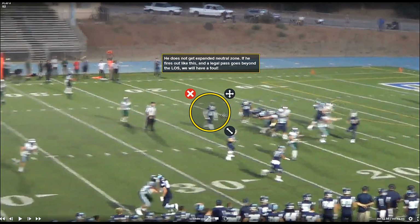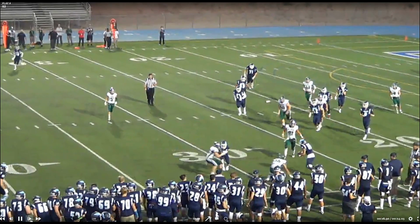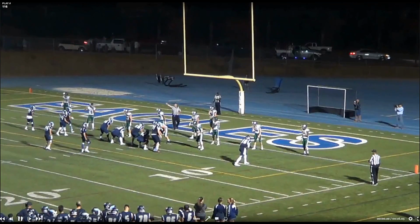Okay, you can see the big guy right here is 3 yards beyond the line of scrimmage at least, and he's not engaged. So this is definitely a foul. And umpires, you have to get this. This is your job. You've got to know where your line of scrimmage is and know when your linemen are down the field. And let's see a completed pass. He's ball watching. He shouldn't be ball watching. Let's move on to the next one.